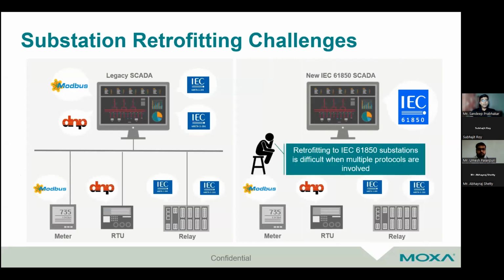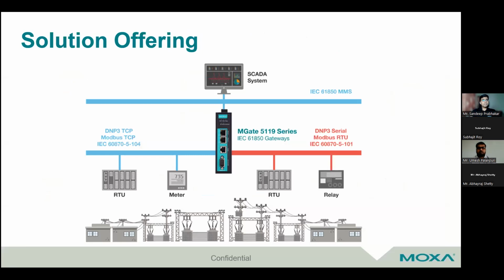So that's where a new power SCADA implementation is required. The 61850 protocol should be compatible with that, and the power SCADA has to monitor these legacy meters, RTUs, relays, and all those things. Now, those field devices are running protocols like Modbus, DNP3, IEC 101 to 104, which is difficult to integrate, the field devices to SCADA. Now, for that, you don't have to worry. Moxa has a solution, which is the latest one, which is the MGate 5119 series of gateways.